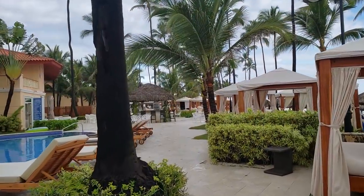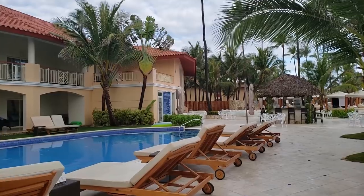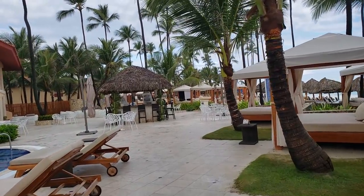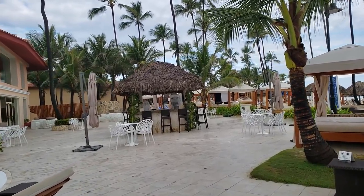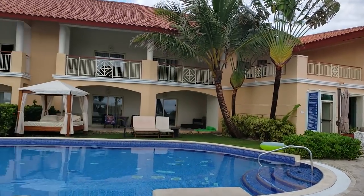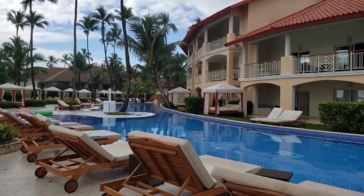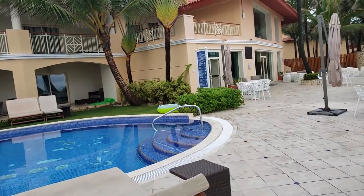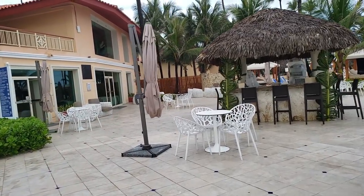Now on this side of the Elegance Club pool is where it's a little bit louder. So if you want to have some fun, you have your bar over here, and they'll play music throughout the day. And I found that this area of the pool is where it's a little bit louder. Not crazy loud where it's going to drive you nuts if you just want to be quiet, but if you want to be social and you want to talk to people and be a little bit more in it, then this is the side of the pool that you want to be in.